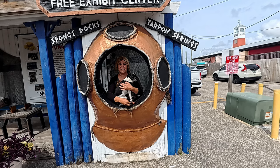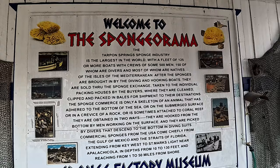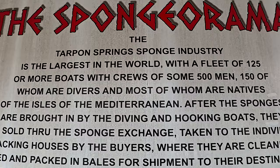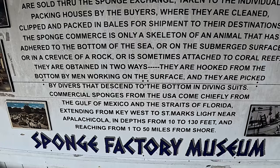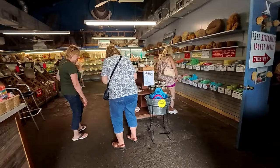Welcome to the Sponge-a-rama. Here's some information if you want to pause and read. I'll slowly scroll down. Not sure if you'll be able to read that or not. Okay, I was right. It is basically like a gift store. Oh, look at the sponges.